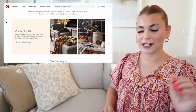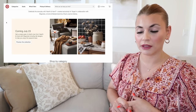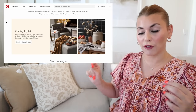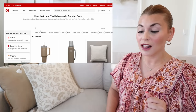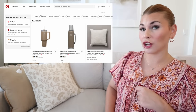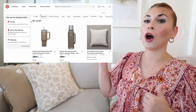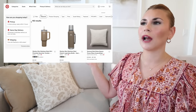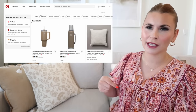If you scroll down, you're gonna see right here, preview the collection, July 23rd, get a sneak peek of what's new from Hearth and Hand with Magnolia, including fall designs to help you enjoy the season best, and we're gonna jump right in. The first thing here is that there's 192 items. I will say I already noticed that a few of them are repeats from previous collections or items that are just like staple collections or basics in their line that they are including in this fall collection.